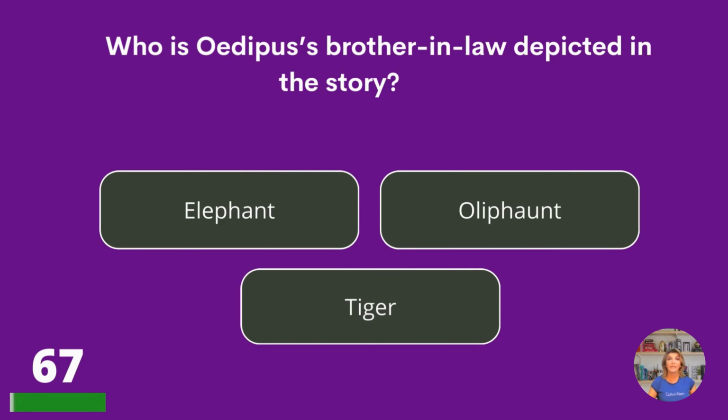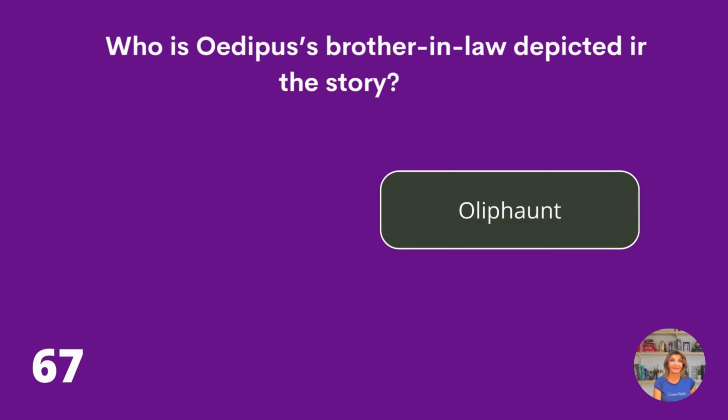Who is Oedipus's brother-in-law depicted in the story? Elephant, Oliphant, or tiger? Oliphant.